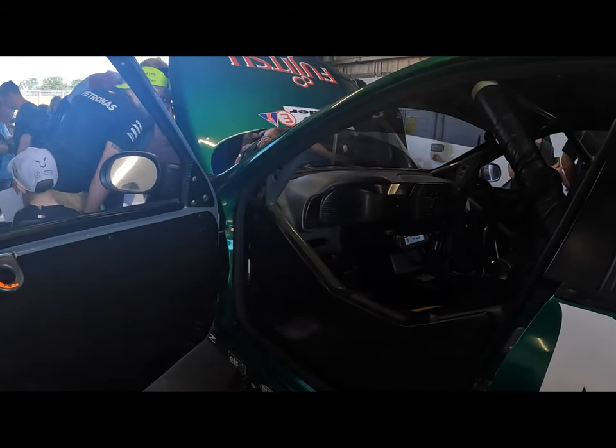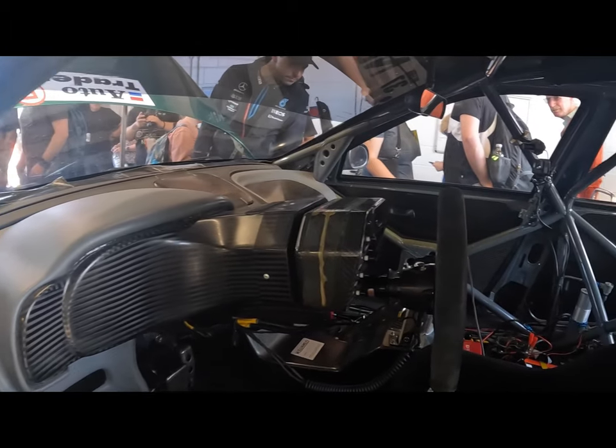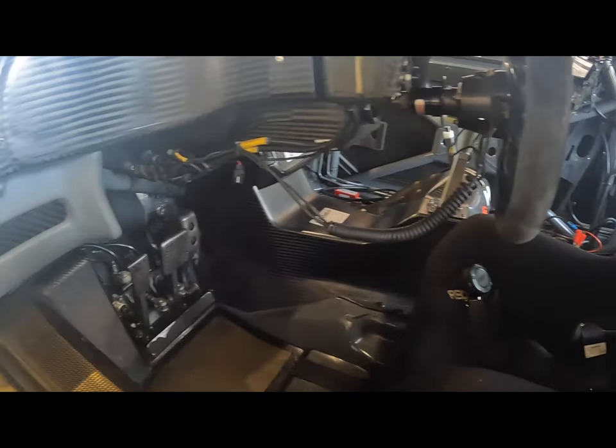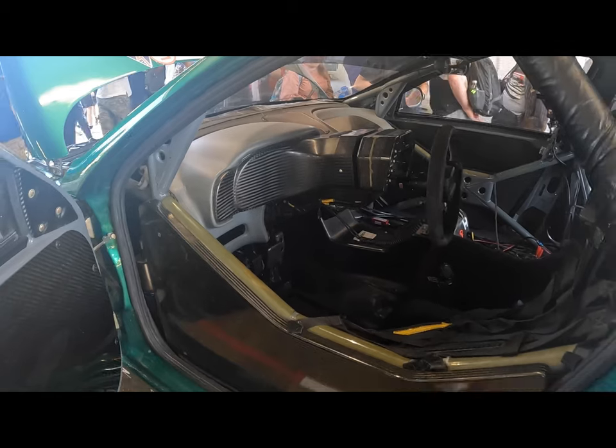Moving to the inside here, we can see the amount of strengthening added by the roll cage. This production shell has been fully seam welded as well, so with this and the roll cage, it really is a stiff, strong body shell.